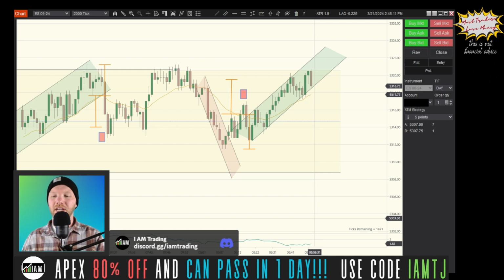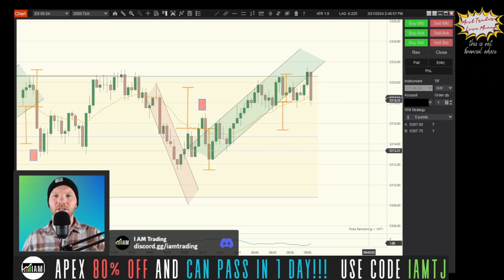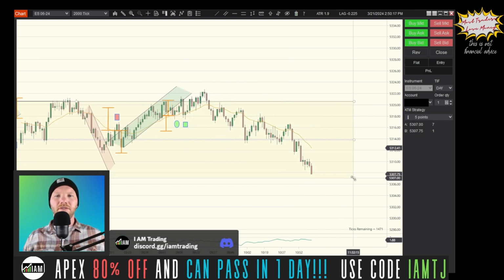So, standard strategy is going to buy. The Holy Grail is going to buy. And let's watch this play out. Instant winner right here for both strategies. Then fast forwarding a little bit here, get this nice downtrend developing.